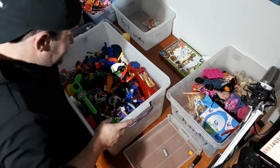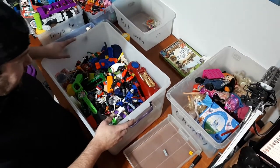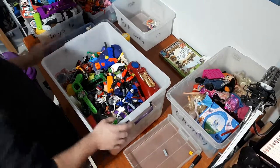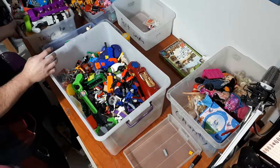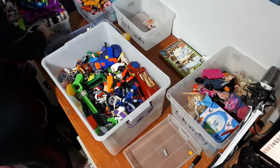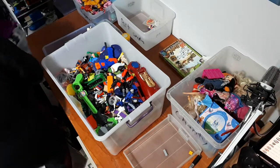Okay, so we're starting to fill up. And as you can see, we've got heaps more good stuff. So I've just got to empty these buckets. So first off, this going into more toys to be sorted.